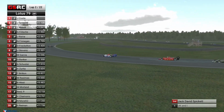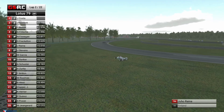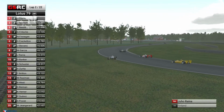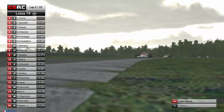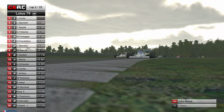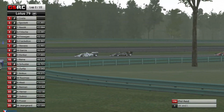Absolutely. Behind them, a little bit hot into the corner. Off the track goes Juho Reina. He's going to lose a lot of positions. It looks like he keeps it pointed forward, but look at them streaming by. He's down to 10th. Unfortunate for Juho, and that was just a little brake lockup.